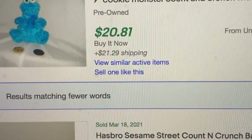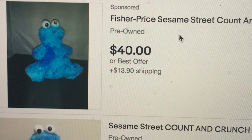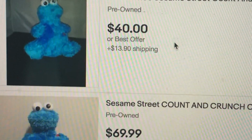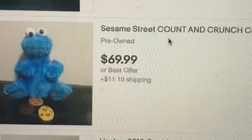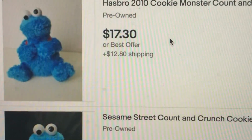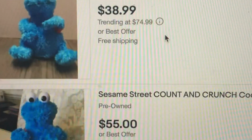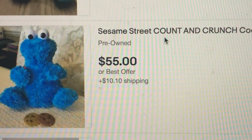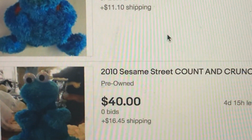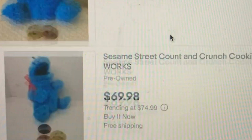Let's see what's active. I have a tendency to always price high and put best offer on my items. Okay, so that one's missing the cookies, the first one. I don't see a backpack on the second one. There's one listed for $69.99 or best offer, $89.99 or best offer with free shipping. So I'm going to go with trending $75.99 or $74.99. And I'll put best offer on it, and then I'll probably run a 20% off, 15% off sale, something like that. So that's what I'm going to do with the Cookie Monster.